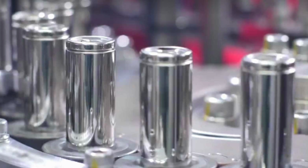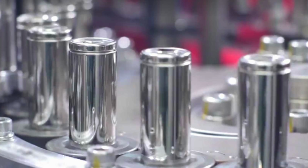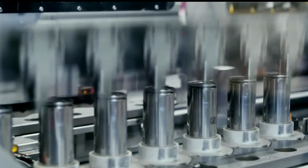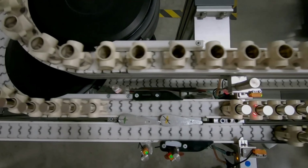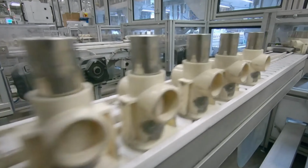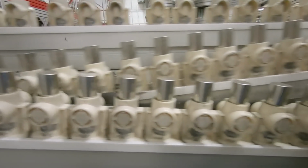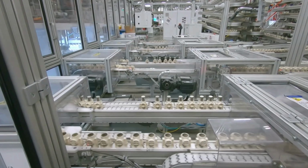So that's cell to pack, and as I alluded to earlier, an underlying factor there and to almost everything that we have discussed so far has been manufacturing. Tesla's mission is to accelerate the advent of sustainable energy. To do that, they need a lot of batteries, and they need them at a very, very low cost. Tesla in the past has talked about their belief that they need to eventually ramp up their annual battery production capacity to 2 terawatt hours per year. That's 2,000 gigawatt hours or 2 billion kilowatt hours per year.